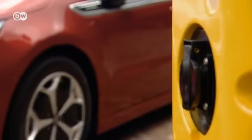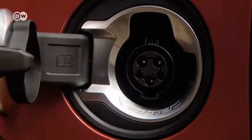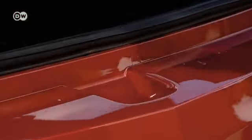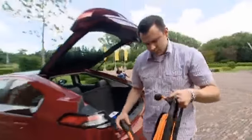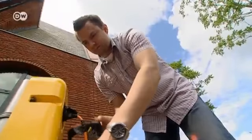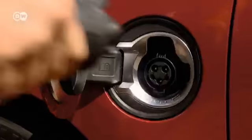But however efficiently you drive, at some point it's time to find a plug to charge up the Ampera. Using the internal combustion engine is not an option. The all-important charger cable is stored in the trunk. After 4 hours connected to a standard 230-volt plug, the battery is fully reloaded.